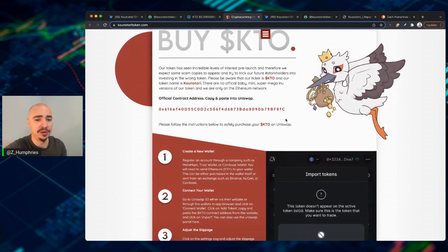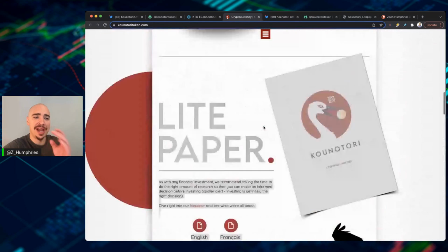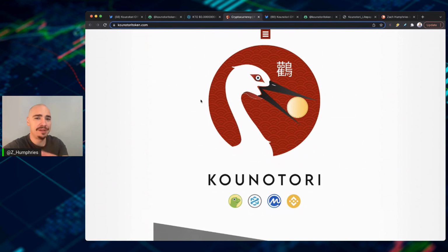There's the contract address right there. Of course, you can get it over on Uniswap. They give you a little breakdown on how to do that as well. So that's what I've got for you here in the video. That is Kounotori, a brief overview on what they're doing, a premier staking platform, and up to 8% reflections too, which is pretty cool.